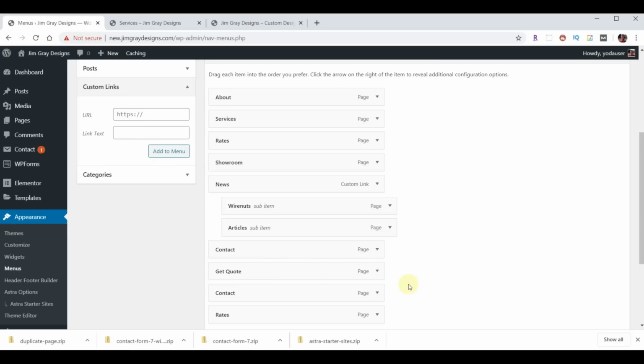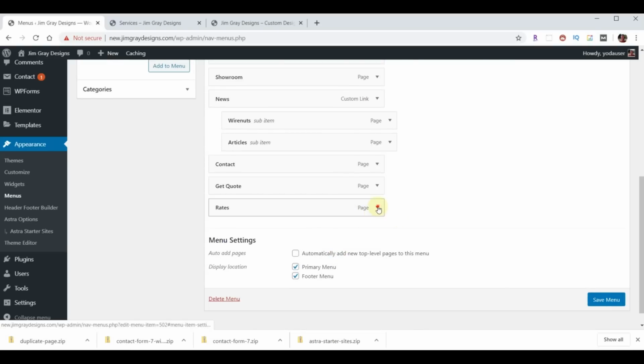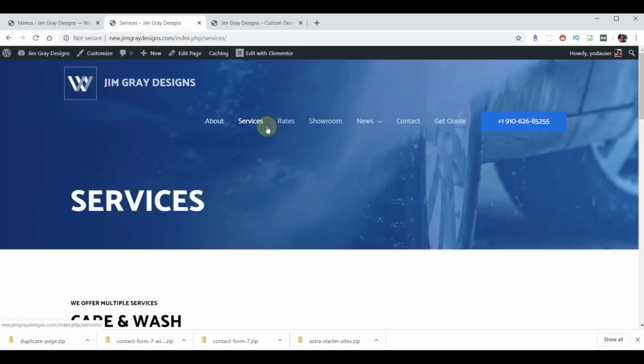Now I accidentally added an additional contact, so we can remove that one and remove the extra rates. Now it's in the order we want it to be in. And I'm just going to call this Menu Main. You could just leave the default if you want. Save our menu. Once the menu's saved, if we come back over to our website and we hit Reload, you'll see that these names have been added. Now stuff is all jacked up looking, but we can fix all that later.